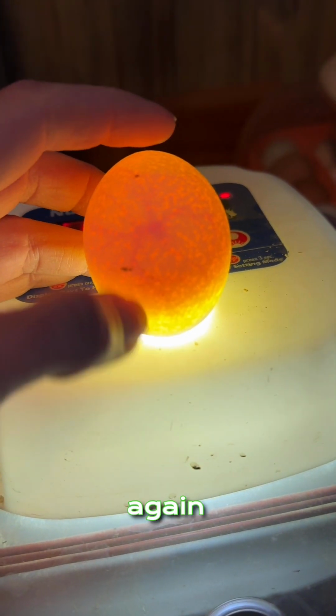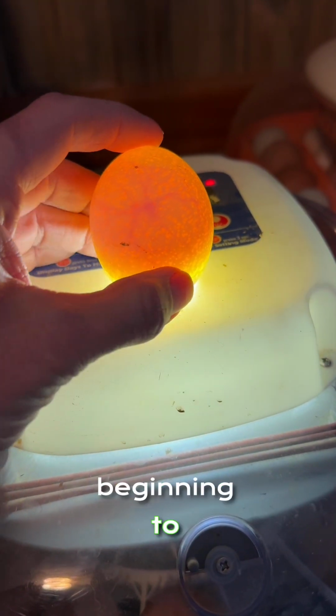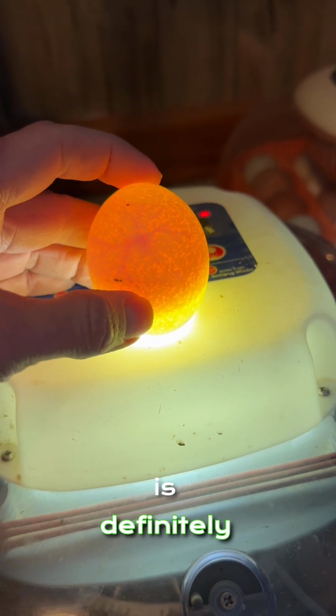So this, again, we're at like day 5, and you can see clearly the chick beginning to develop. You can see the veins that are intact in there. And this is definitely a viable egg.